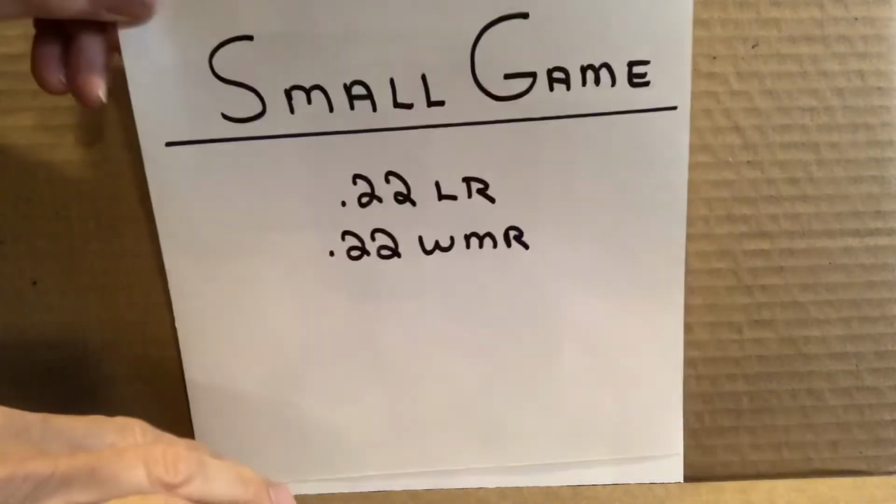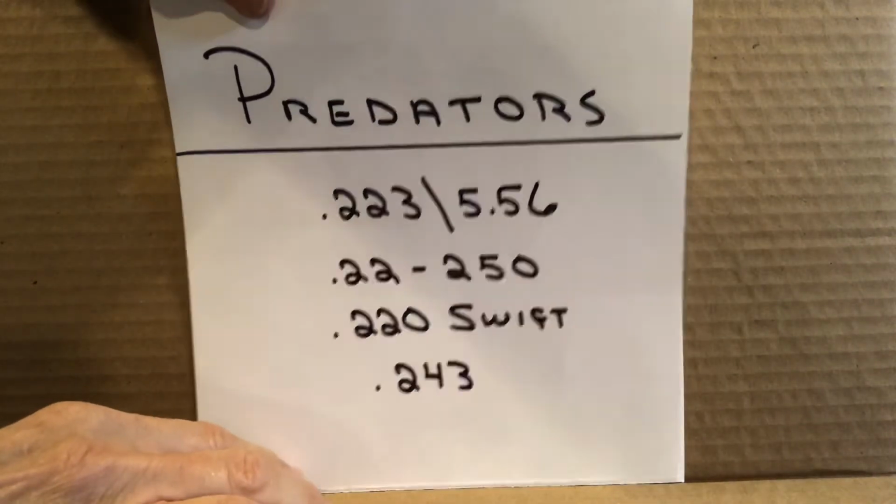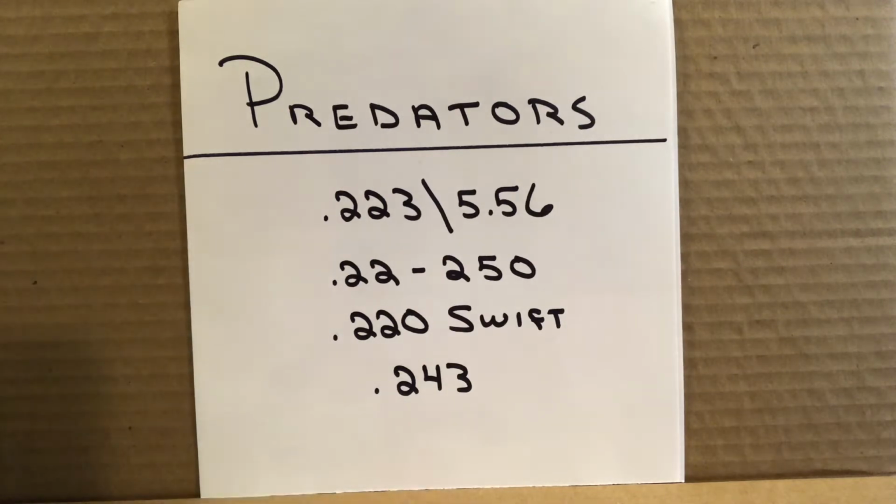All right, small game. I've gone hunting for squirrels and even partridge. I've used .22 Long Rifle, which works real well. And some people use it for alligator too. That works really good. Predators. What is your definition of a predator? I don't know. Whatever your, again, this could be coyote, wolf, wolverine, but you can see .223, 5.56, .22-250, .270, .220 Swift, .243.